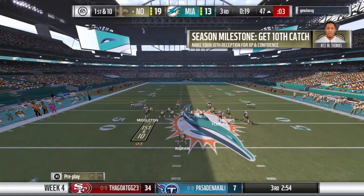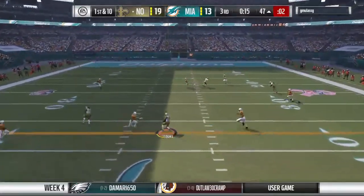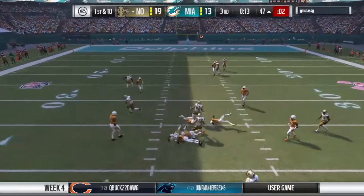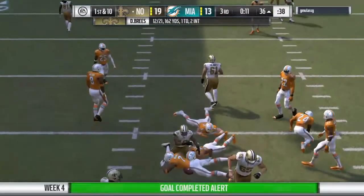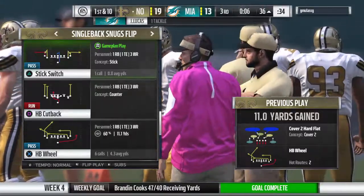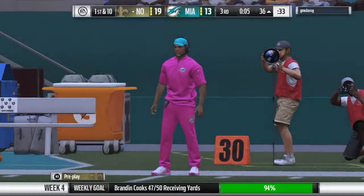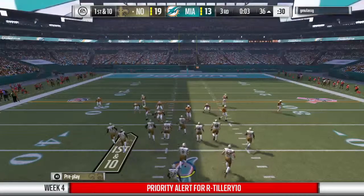Time running out here on the play clock. On 1st down, Brees. And Cooks has it over the middle. And he's brought down. A nice pickup there of 11 yards, and it'll move the sticks. And defensively, they were in zone coverage there. Do you have to be a little careful, playing against a good quarterback like he is, to not play too much zone?